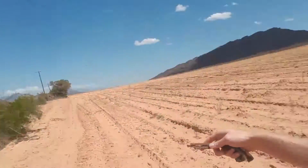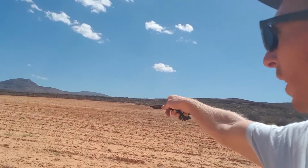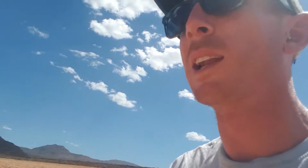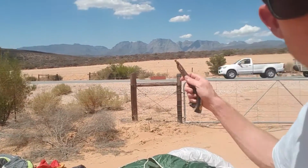And so then I tried to come across the road here, across this side. I tried to see if there's something up there. I got a little bubble of lift, turned into nothing, so decided to come back here and land right next to the road. Easy to get retrieved.